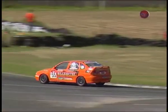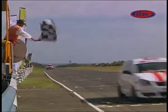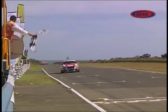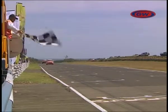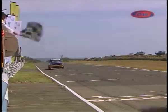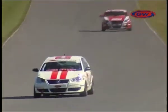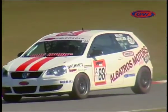Derek also, a great job by Derek Smallberger and Voldy Manke. They're relatively newcomers to Class A and they've been battling throughout the whole of last year. But a great turn of speed by them. The off-season testing obviously doing exactly what it needs to do, and they're right in the front. And putting them both onto the podium with Rodriguez splitting them up there. So the Albatross Motors machine takes it there.